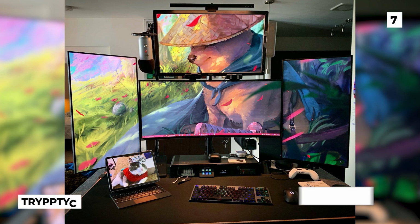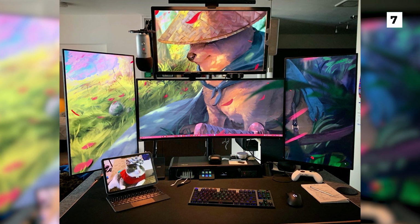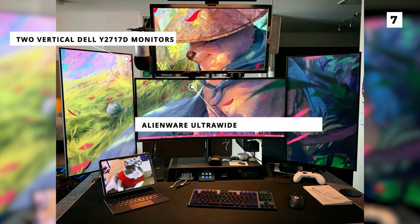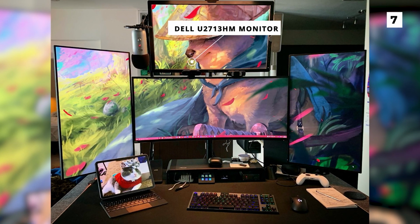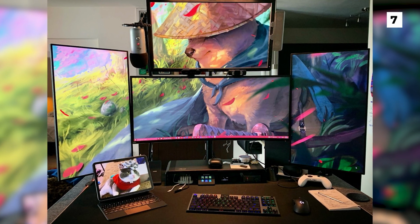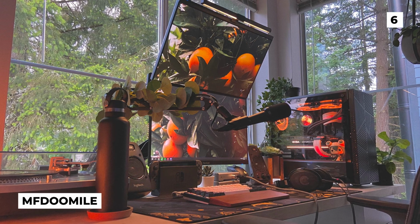Our number 7 spot was submitted by user Triptych, and their name matches their setup nicely. They've got 4 very impressive monitors consisting of 2 vertical Dell Y2717D monitors, an Alienware ultra-wide AW3418DW monitor, and a Dell U2713HM monitor on top. Other than those unbelievable monitors, this setup is also boasting an Apple trackpad which will completely change the way that you use a mouse.